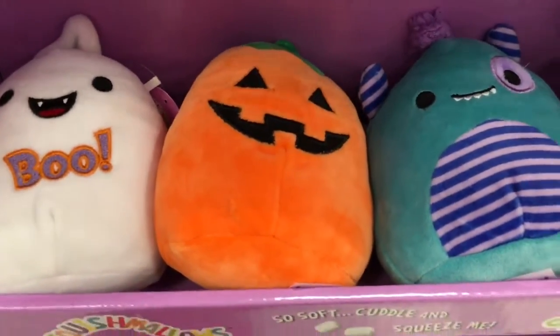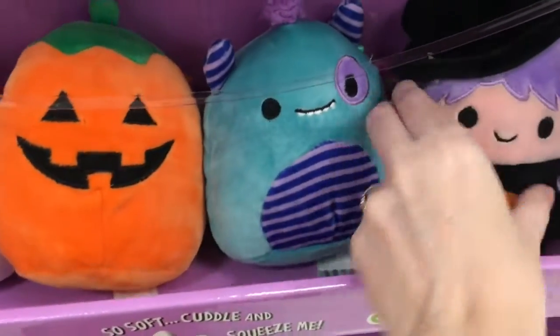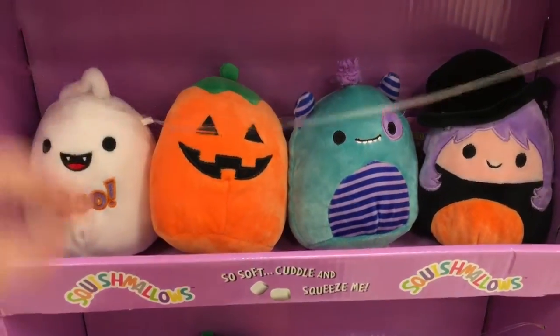So that's awesome. I want to go to a Walgreens. I know they have a ton of SquishMallows. It's actually where I found my first SquishMallow, was Walgreens. But Target, yay, is carrying them now, and they are super cute.